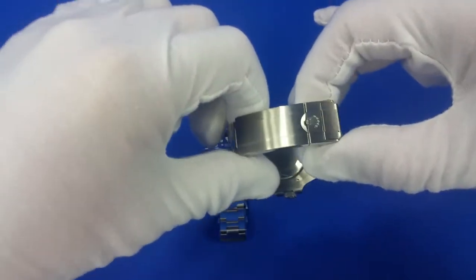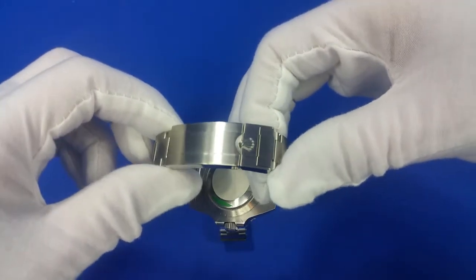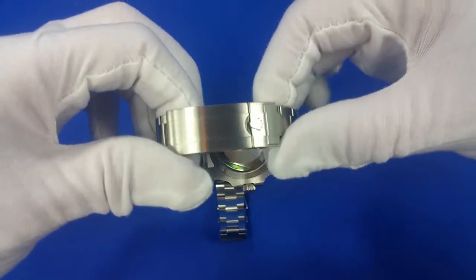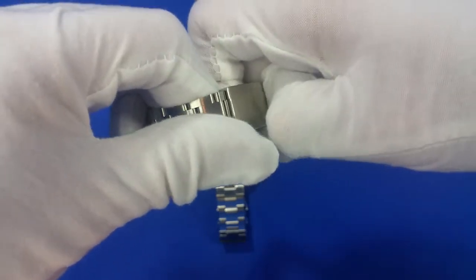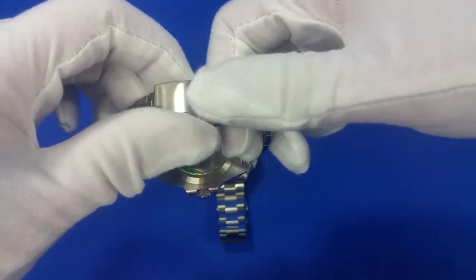This clasp, I wish, came on every single bracelet. And I'm not just talking about Rolex. I hope when the patent runs out on this, that everyone jumps on this style. And I'm going to open it up. So it has the Oyster Clasp, so it's a double lock system. So it pops open there, okay?